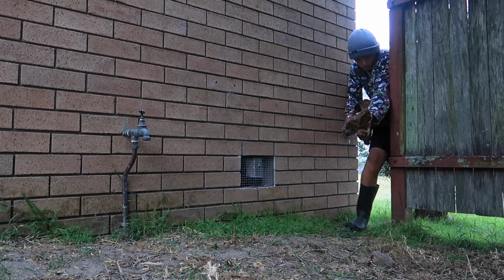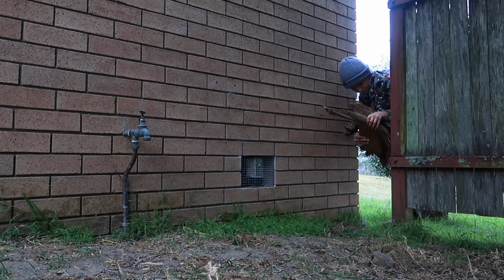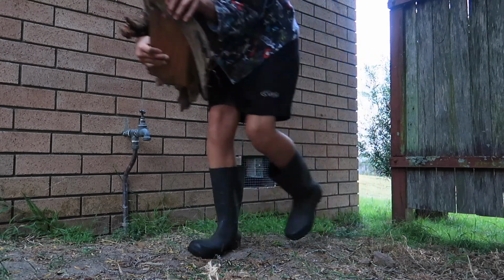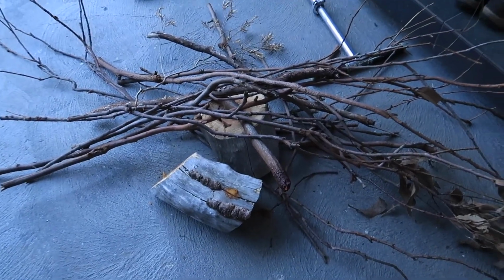So we're gonna light the fire tonight because it's quite chilly. I spent the last about 10 minutes collecting some kindling and other wood. There we go. Let's take it inside.